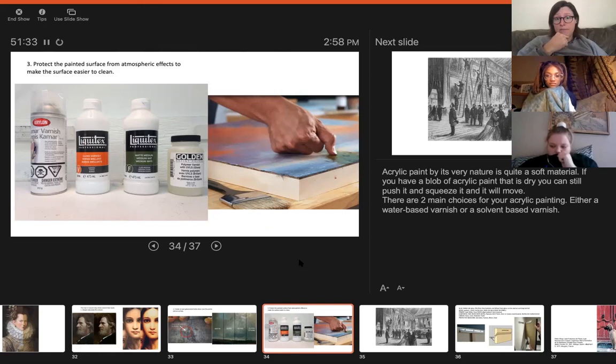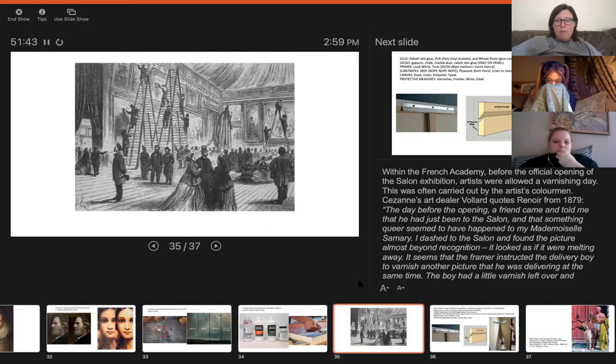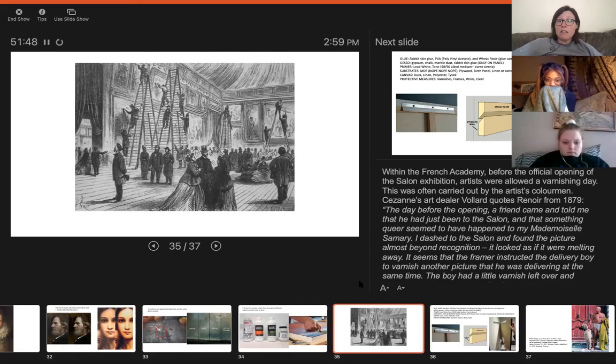All right. So way back when in the 19th century, the French Academy, the day before the Salon exhibition, artists were actually allowed a varnishing day in house. This was often carried out by the artist's color men. And what is a color man? A color man is the man who actually sells the pigments to the artists, who procures and trades and sells. This would have been a sort of assistant role, but they would have done this to ensure the quality of their works. This was a sort of good faith thing.